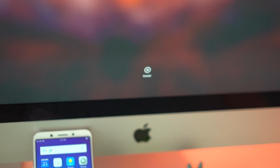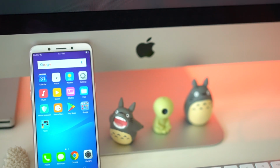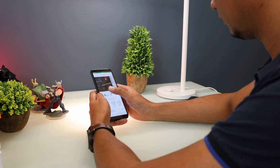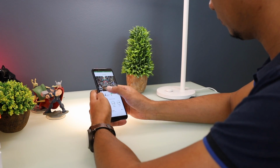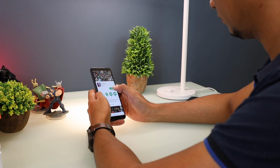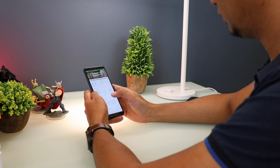The OPPO A83 also has a number of handy features like clone apps, which lets you duplicate popular messaging apps, game acceleration, gesture and motion, and split screen. There's no fingerprint scanner, but it has face unlock. Face unlock is one of those cool and useful features that debuted on the OPPO F5, and it's nice to see it on the A83.